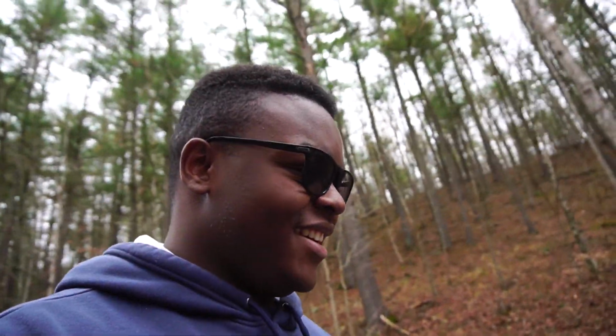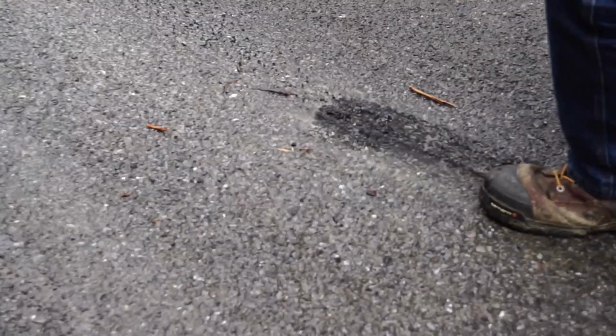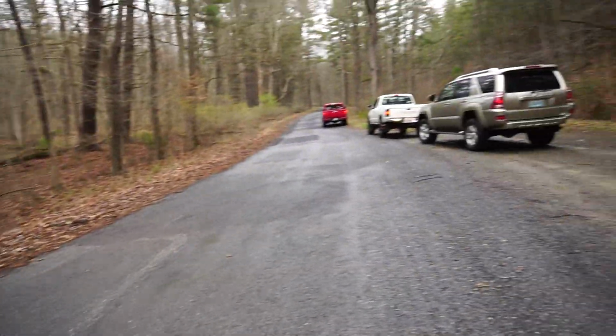Really? Yeah, that was both tires. That was both of them. I can see the marks. Yeah. That was good. There's half of my tire. Oh my God. That's what you call a good burnout.